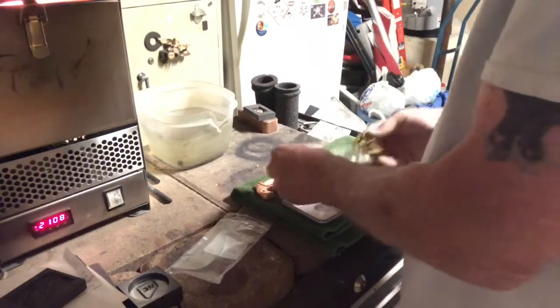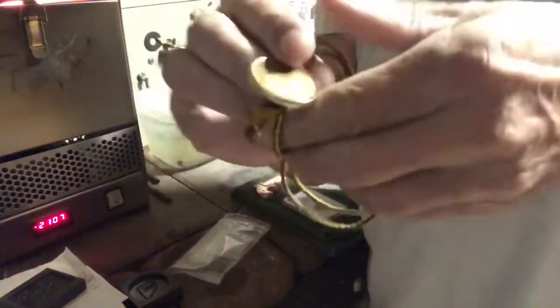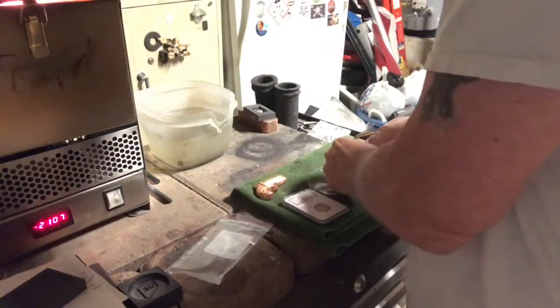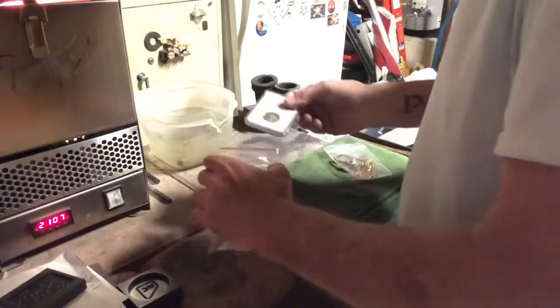It is a Sacagawea dollar necklace. This is awesome. Very cool, Amanda. Thank you very much. That's very cool. There's the string that goes with it. So put that back in the package. Keep it safe. And also, guys, I wanted to show you... put this back in the package also real quick.